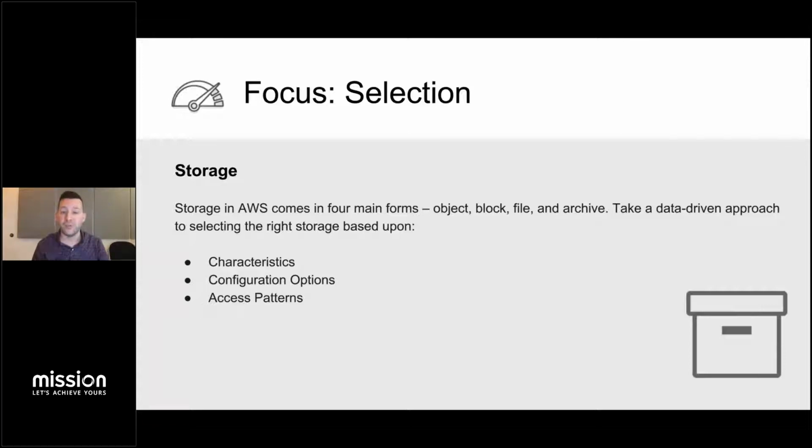AWS recommends driving your selection process with three main considerations. The first, characteristics. Each type of storage has characteristics for things like latency, throughput, shareability. Understand the different trade-offs there and make the right choices. Configuration options is the second. In optimizing your storage for your workload, you need to use the tunables that are available to you to make sure you're eking out the maximum amount of performance from your storage option.